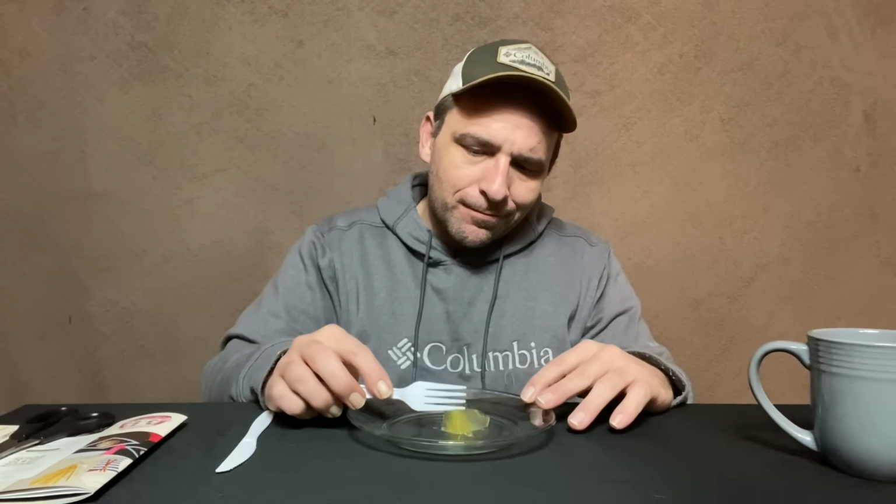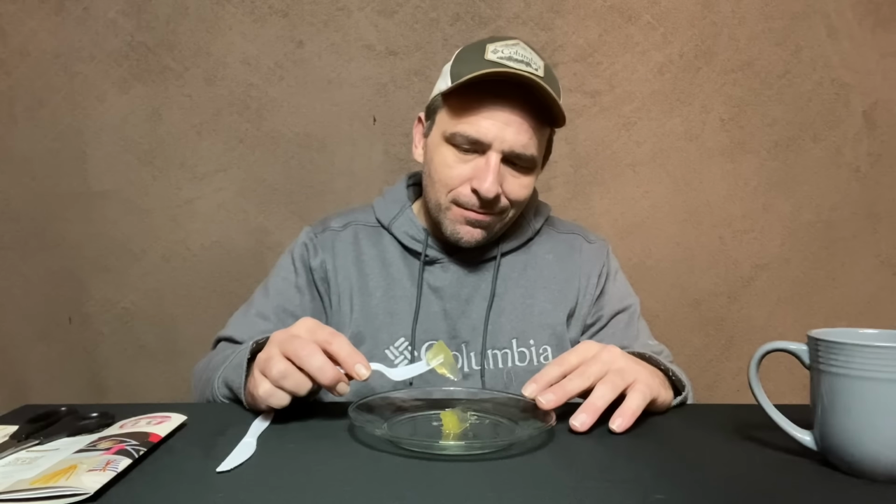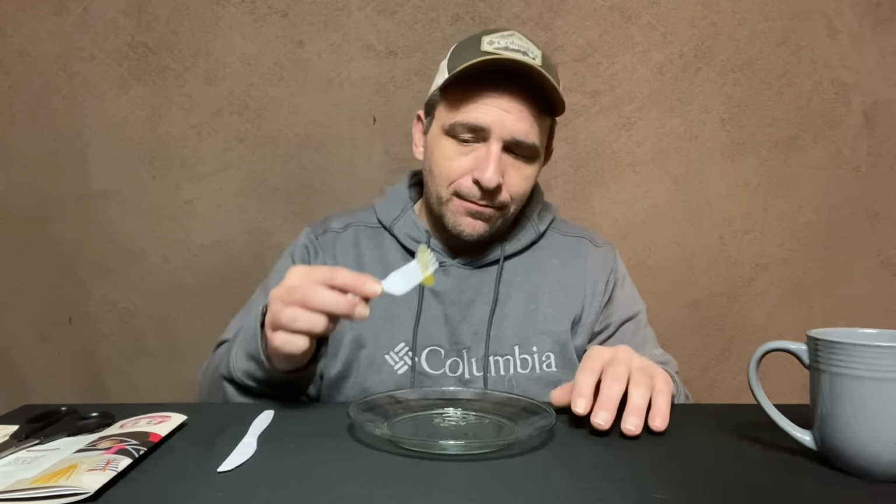So, it kind of just tastes like lemon jello. It's good. But it's lacking the lemon flavor. The flavor is really, really light. Almost non-existent. Oh, that was fun.